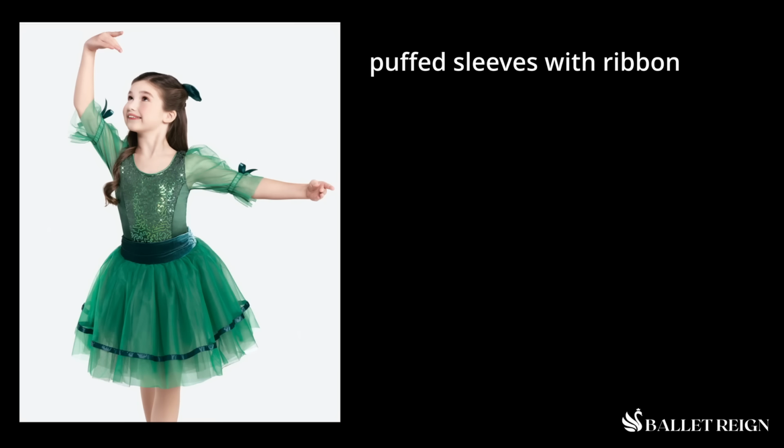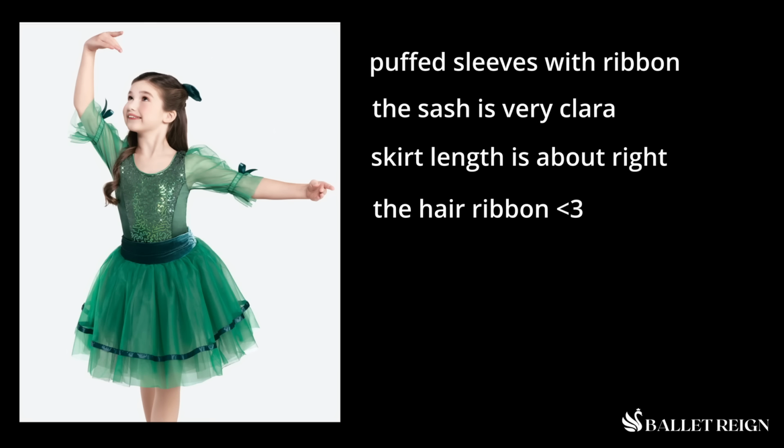The sash is very Clara. And even the length of the skirt, it's for a little girl, especially because this is a very young girl. It works great. I agree. And also the velvet hair bow. Oh yeah, that's very, very accurate. It's very Clara.